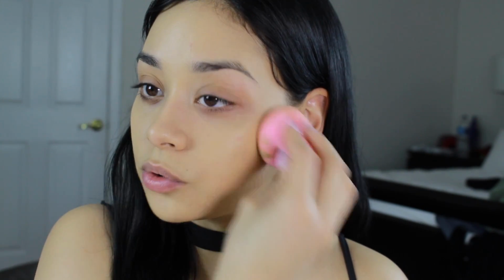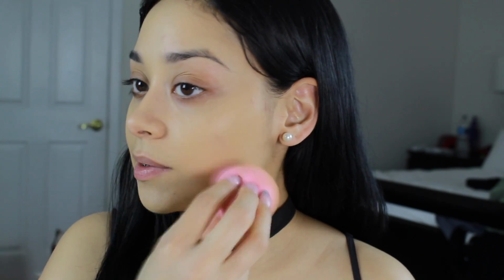I like to do 1 or 2 coats of this, especially around my cheeks where I get a lot of redness. I don't know if you can tell right now since I have all this lighting, but it looks kind of dewy, and that's because it's still tacky and it's still setting. But once it sets, or I'll put a powder over it, it doesn't look so dewy.